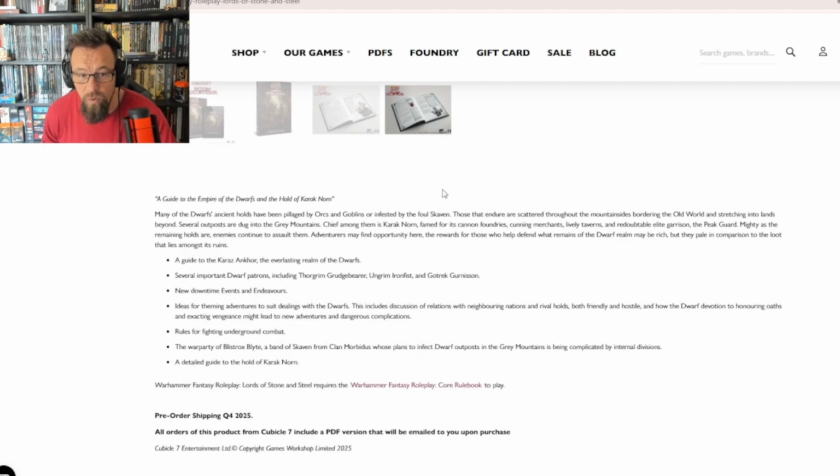To look at what's included, we'll use the Cubicle 7 site here. It's going to be a guide to Kazad Ankor, the everlasting realms of the dwarves. There are important patrons here. There are more than three, but it lists three of them, which we'll come on to when we go into the book. New downtime events and endeavours, ideal for theming adventures around dwarfs, including, I reckon, at least 100 adventure ideas, and there's an adventure right at the back of the book as well.